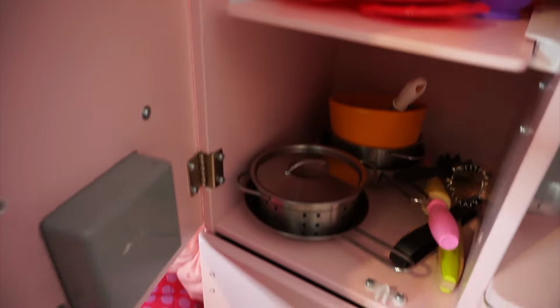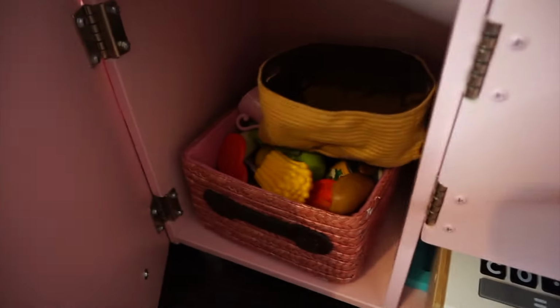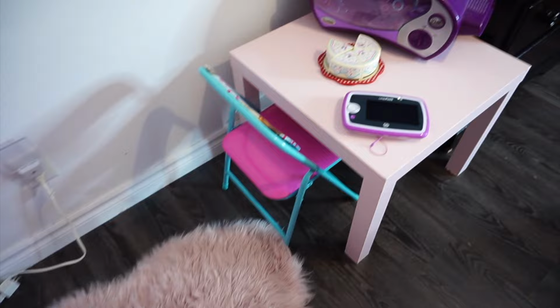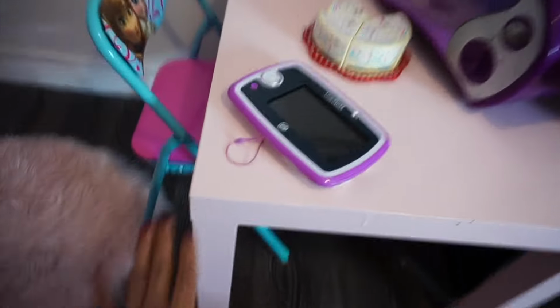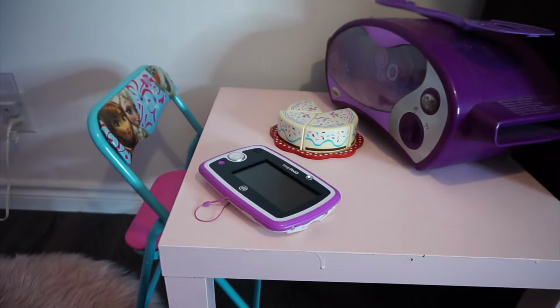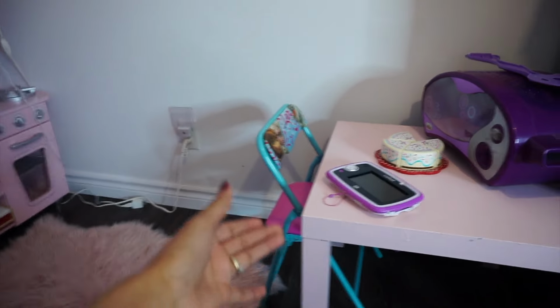And she has pots and pans. And then she has food down here. She has a little register and I guess more food in here. So yeah, that's her kitchen, and she has this little pink mat that matches this pink table that we painted as a project last summer to match this kind of pink. So this is her little table, where if we're playing kitchen, then the person that's coming into the restaurant sits there and eats the food.